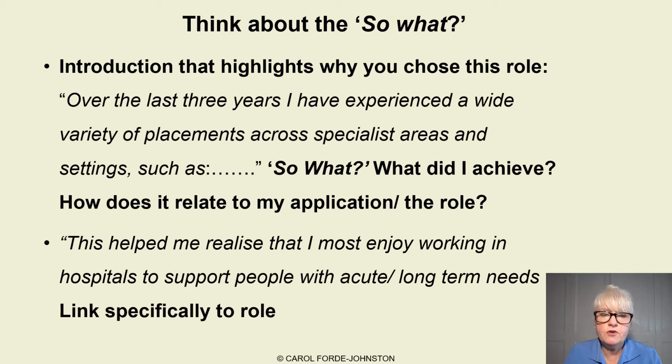I've just put some example narrative here for an introduction. So: over the last 3 years, I have experienced a wide variety of placements across specialist areas and settings, such as, and you might give an overview. But think about the so what. What did you achieve from doing that wide range of placements? How does it relate to the application and the role?